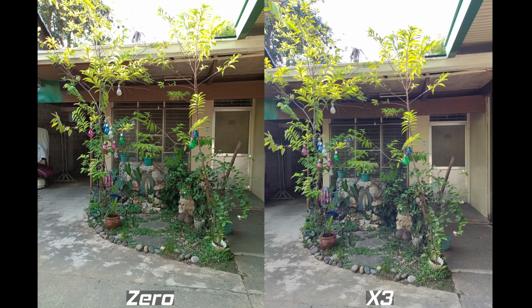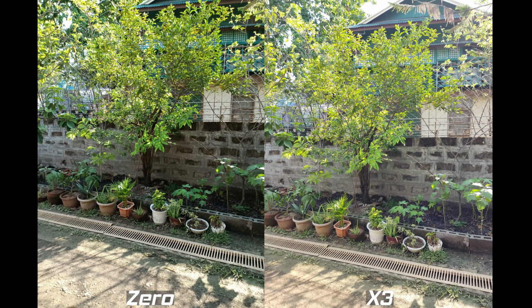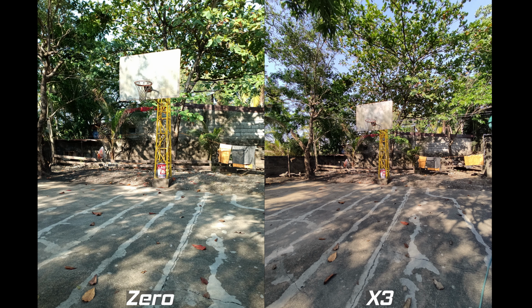Not just because it has more sensors, the keywords being color and dynamic range. So here on the X3, you get more pleasant colors for me, which are better and more consistent, and better dynamic range. And again, that ultra-wide lens on the X3 is, in my opinion, more helpful compared to a telephoto lens on the Zero.